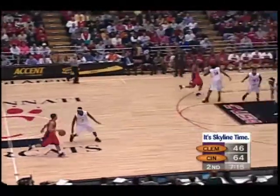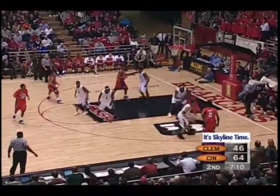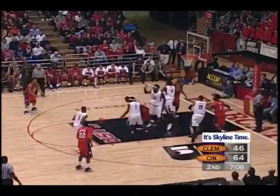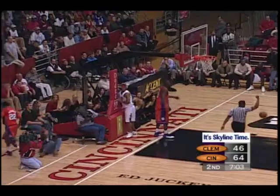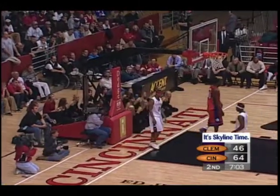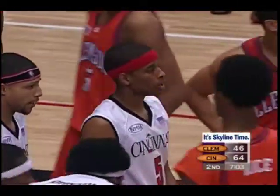Could use some answers here. Lead was short to 12 just moments ago, back to 18 now. And here come the Bearcats on another break. Good defense to stop a breakaway layup. They'll make Nick Williams earn it from the free throw line.